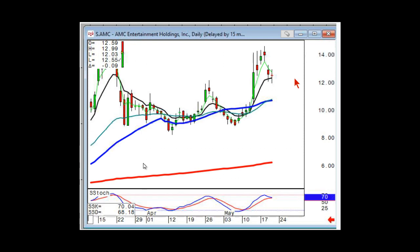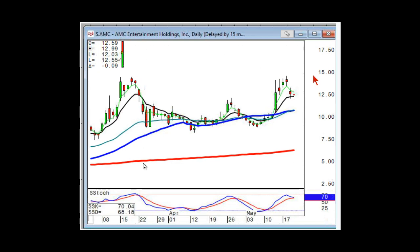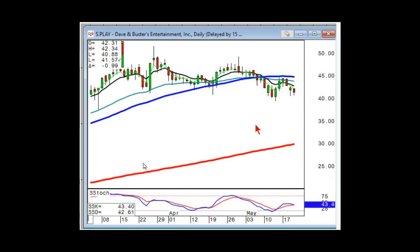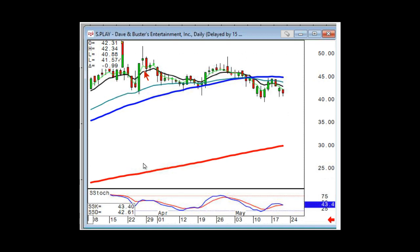AMC is just not a pretty chart. You can see when it hit this level right here, it topped out, and that's what your doji told you. You should have been out on this one, and I wouldn't be long or short this one right now. Is that the symbol? Dave and Buster's could be heading further down, yes. You can see how it's oscillating to the downside.